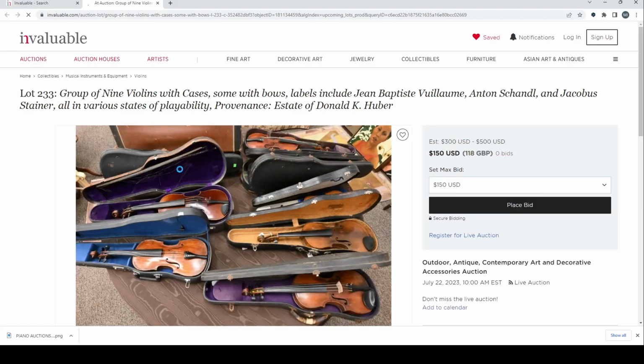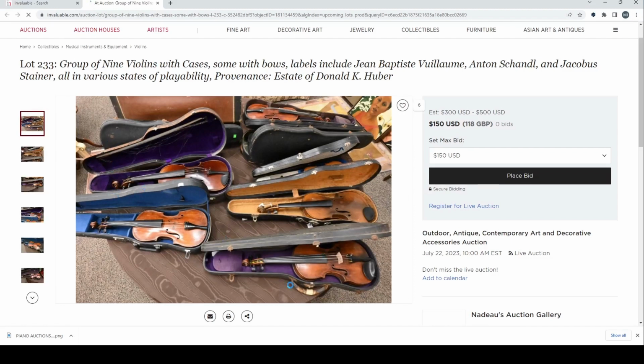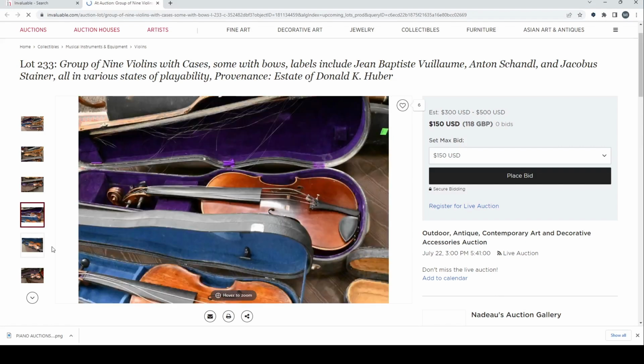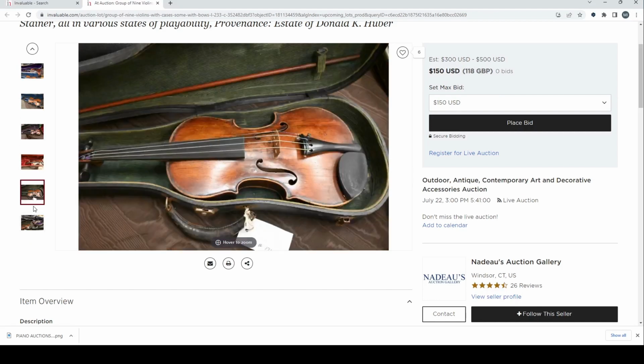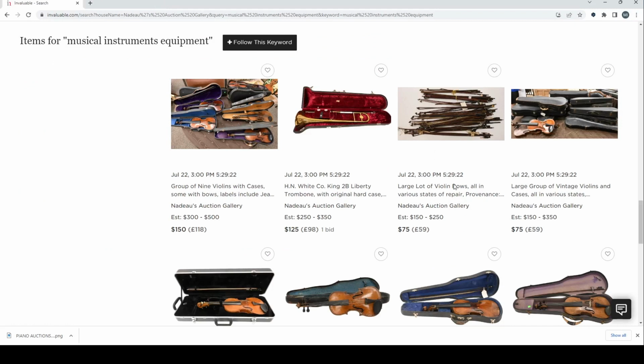Let's have a look if we can see anything a bit better. Most likely all kind of trade violins, but you never know. Some of them look like they could at least be something a bit more interesting. Not a lot of pictures, so once again it's something you probably need to be on the ground looking at. Mostly probably trade instruments, but there may well be something more interesting somewhere. Some of the bits look fairly curious, but very difficult to tell from these pictures.